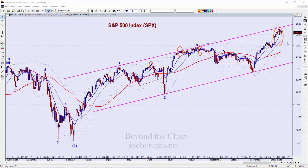All right, let's start off here with the S&P on a daily chart. So this is the low back here in February. We are in the fifth and final intermediate wave of the S&P 500. And this is the current wave count, and it's still a valid wave count until we push above 2286 on the SPX. Now, the wave count changed on the Dow, but it hasn't changed on the S&P 500, at least not yet. So we're counting this as wave 1, 2, 3, 4, and 5 is still valid.